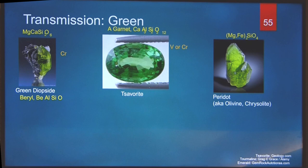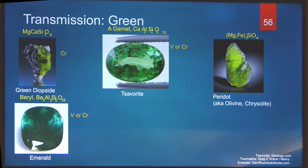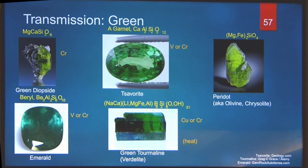And one of our favorite green gems is the emerald. It is a beryl. The BE part comes from beryllium. So it's a beryllium aluminosilicate. And again, if vanadium or chromium ion is allowed to diffuse into the beryl as it's forming, then the color is a rich green. And that's because it makes a nice big crystal field, a great antenna for red photons.